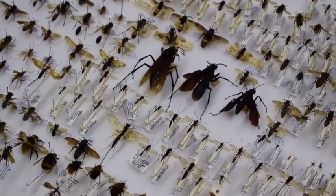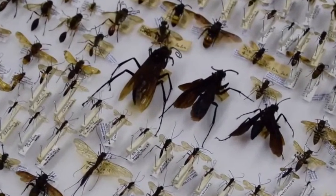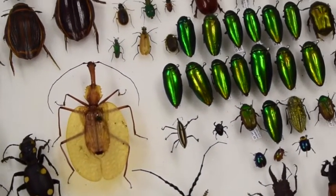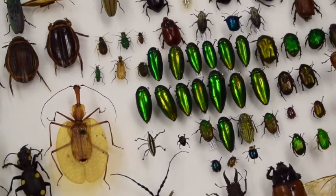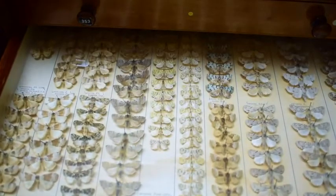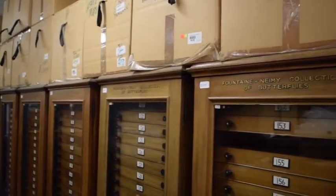Invertebrates such as the insect collections form a huge part of what the Natural History Department looks after. Entomology includes several large and internationally important collections of the major orders, notably the Bridgman collection of ants, bees and wasps, the Edwards and the Bedwell collection of beetles and bugs, and the Whittingham collection of British butterflies and moths. But perhaps the most interesting and much loved collection within entomology is the Fountaine-Neimy collection.